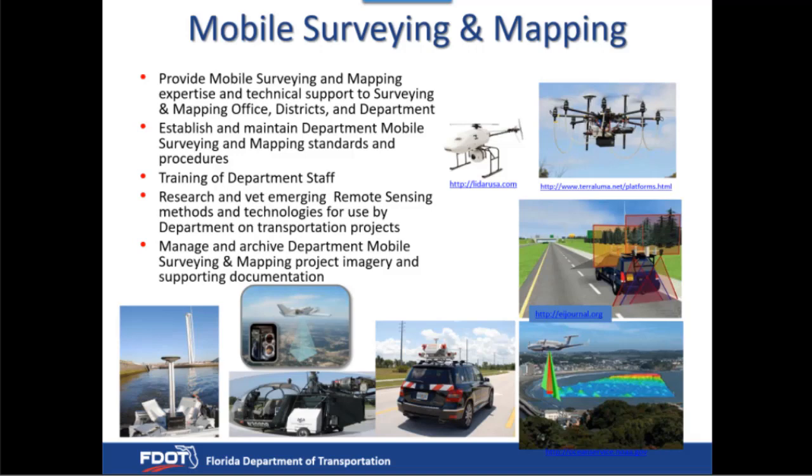But one of the things that we've had to do is broaden our approach, because as many of you know, the remote sensing technologies have changed tremendously in the last few years, and they continue to change as we move forward.